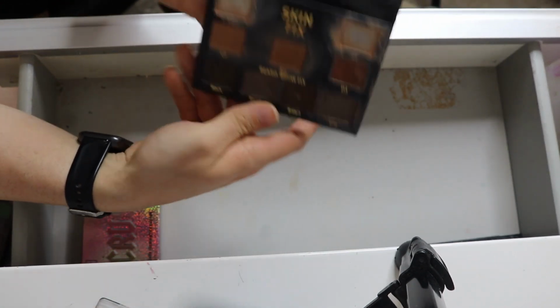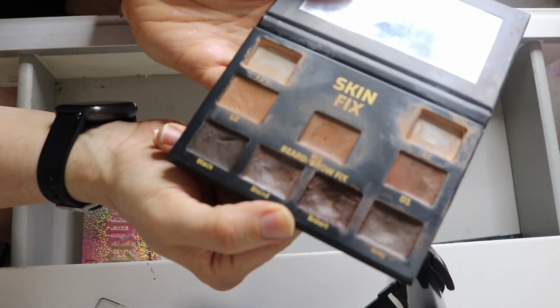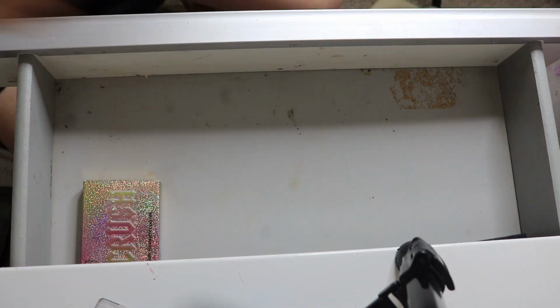And it's really great. You can see I used it quite a bit. Hit pan on many of the colors. Hold it up a little bit. But anyway, this follows in the contour category, so I'll put it over there.